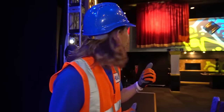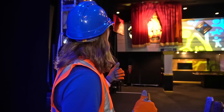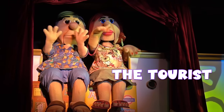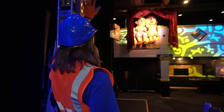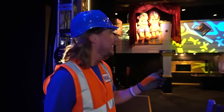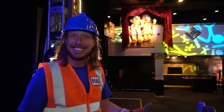Oh, wow. My friends, we're having such an awesome time here. You see those curtains? I wonder what's behind those curtains. Holy cow! Wow! Look at that! Those are called the Tourists, and they're part of every show here at the Wonders Theater. Oh, hey there! That's awesome! I think this is the only magical theater in the world that has gigantic puppets like that. That's awesome!